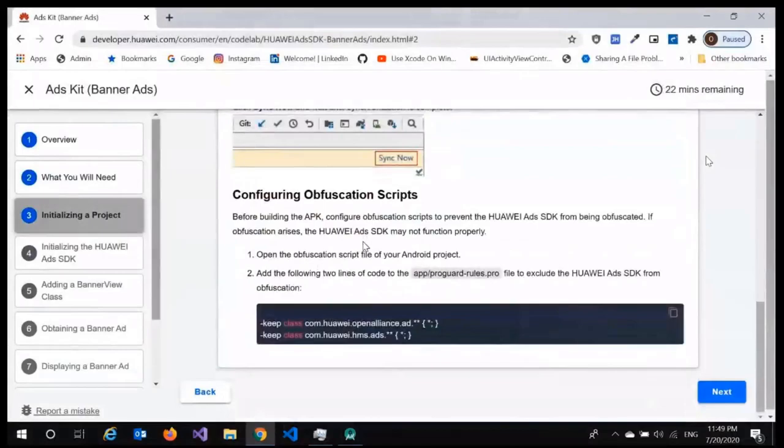Now, if you need to publish your app in release mode, you need to add the obfuscation script. Actually, this code is responsible for the fact that in release mode, the code structure will be different from the debugging one, because release mode makes some obfuscation to the code. It will optimize the code and ignore all the dependencies that are not related to the code directly. So here we need to add these two lines to keep our classes from being obfuscated in release mode.